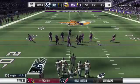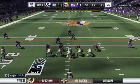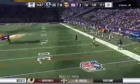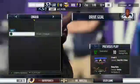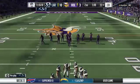And the offense looking to pick up the first down after the second down incompletion. Throwing on third. Goff. This is caught. It's Cooks. And he is out of bounds, getting it across the 30-yard line. 12 yards there as they move the chains.